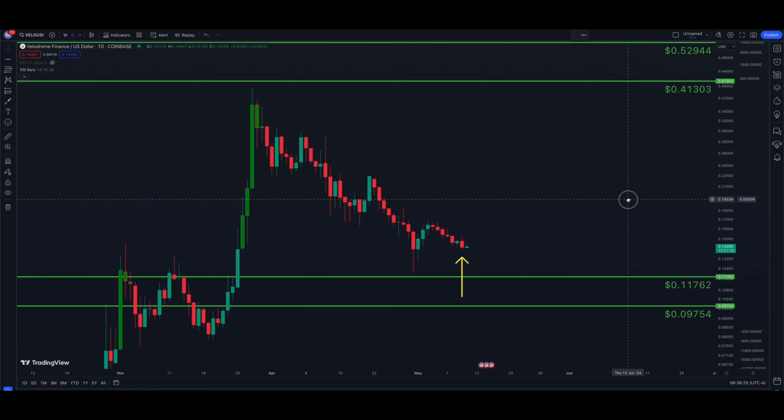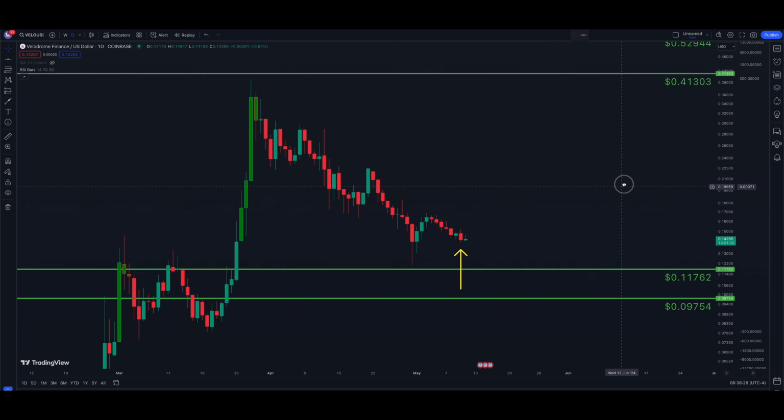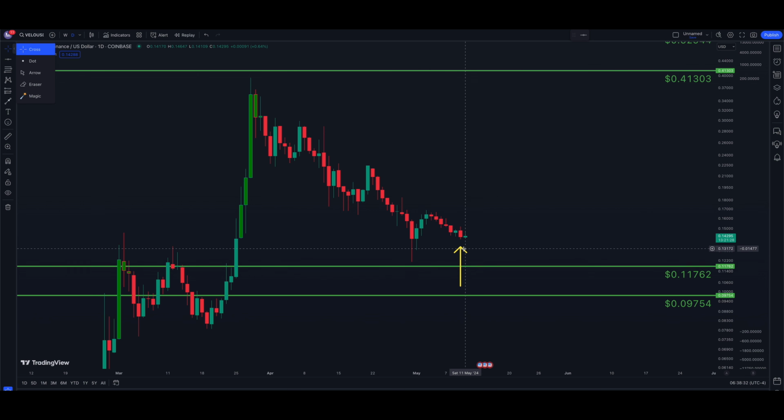Let's talk about, we'll come back to the upper price targets in just a moment here. Let's talk about the lower price targets, support areas. If these markets take out the lows and start to put in new lows, we have a support area at 11,762. 11,762 right here for this chart. Number 2 is 9754. That's 9 cents, guys. That's right down in here. 0.09754.